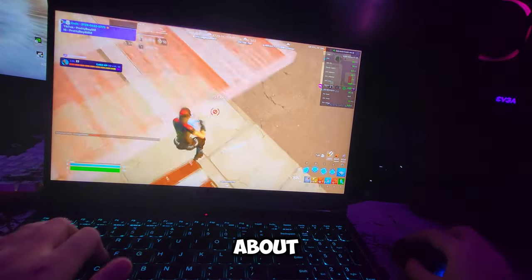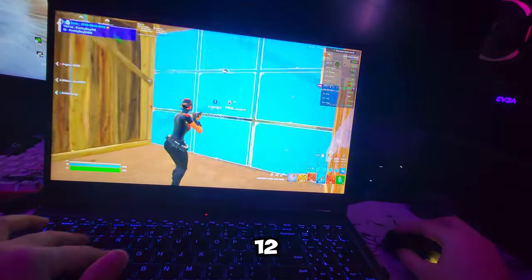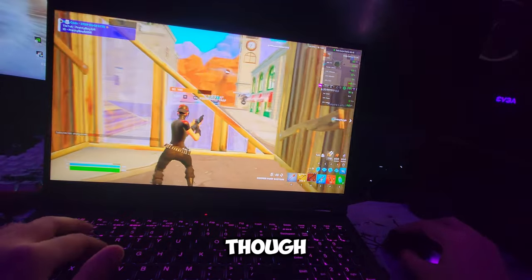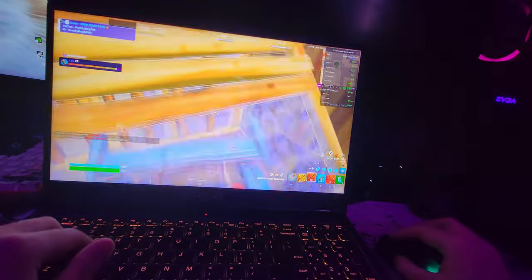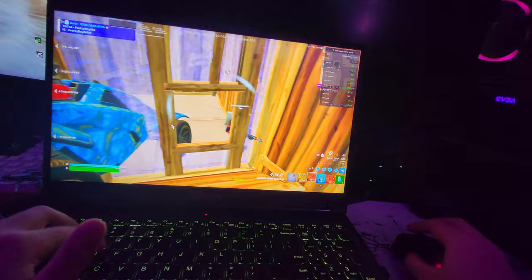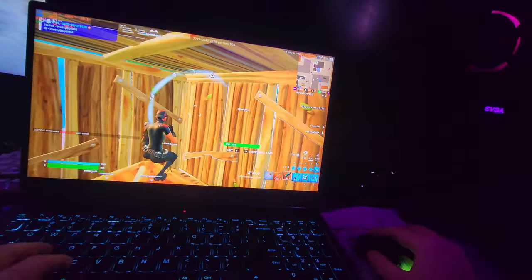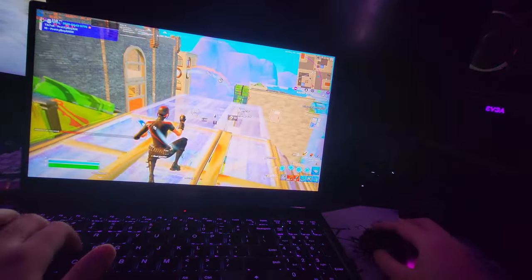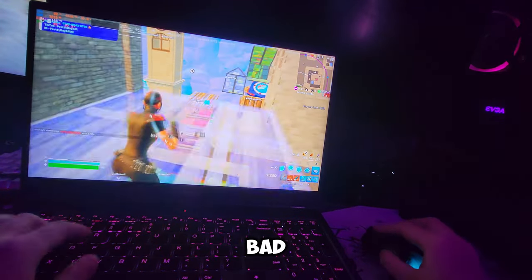Right now running about 120 FPS. I don't know why it says that it's stuck at 12 watts. It's kind of weird. I think it's glitched though, because it should not be at 12 watts. Let's go, baby. So we're getting about 130, 140 FPS. Not too bad.